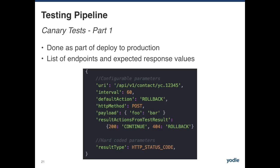So basically this says, I want a test that calls that endpoint with this data and does a post to it. And if that returns a 200, I want to do this, which is continue. If I get a 404, I want to do this, which is rollback. If anything else happens, my default action is to roll back. So that's just a really small snippet, and we actually put this in the service. Teams can define as many of these as they want in every service.